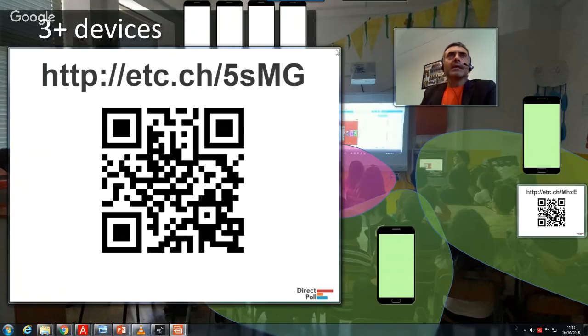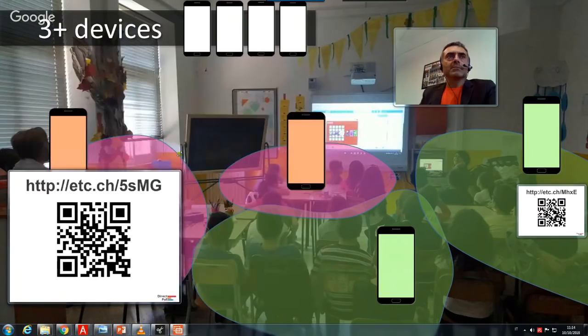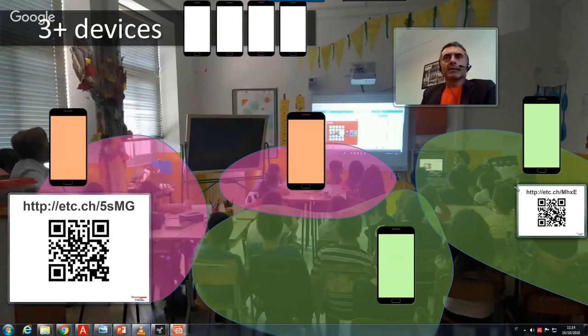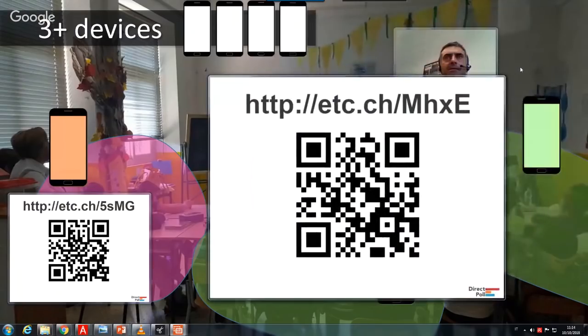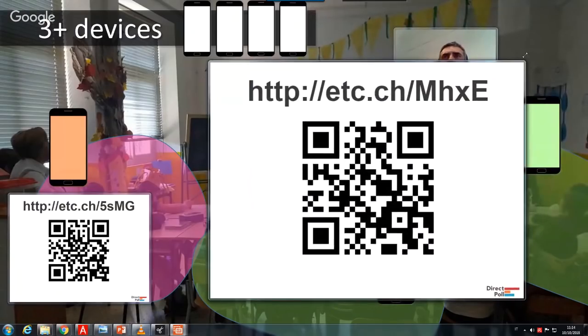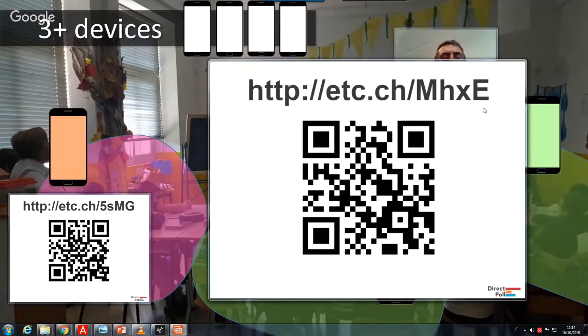Okay, now it's the turn of the right team. So please, right team, scan this QR code now. Notice that if the QR code scanner doesn't work, you can directly type the URL that you find here for the right team and this one for the left team. Okay?